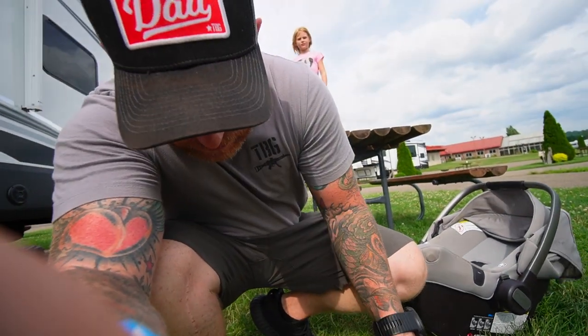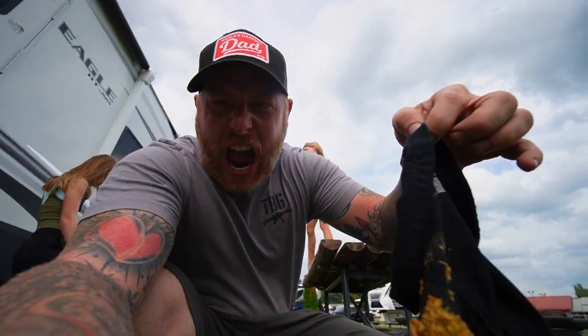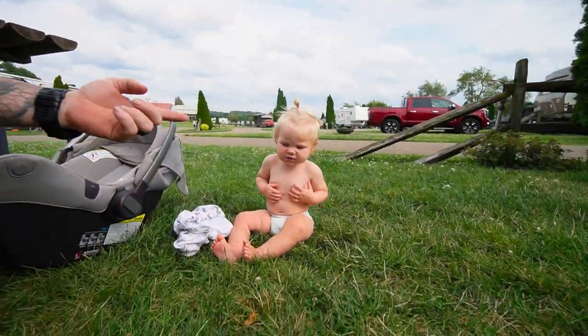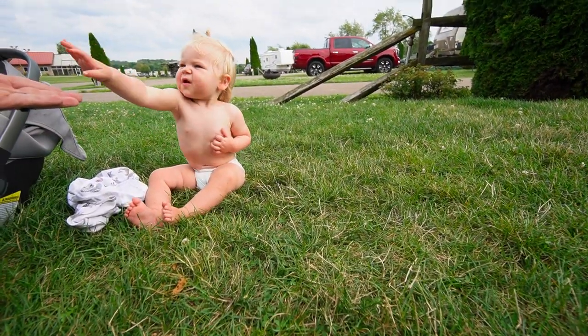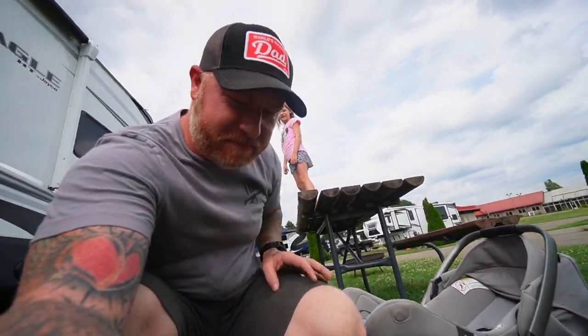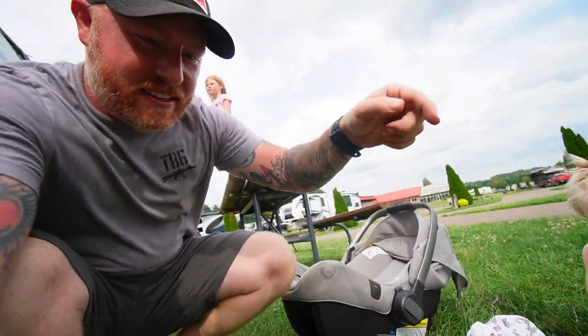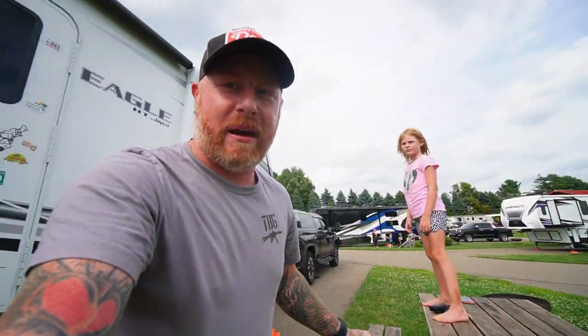This is the dad life right here. Look at this blowout diaper. How does that, how do you, what? Don't touch me. Oh, it's all over, and she's touching it. I don't know what to do. Hey, go borrow a power washer. That kid is disgusting. She's so happy about it, too.